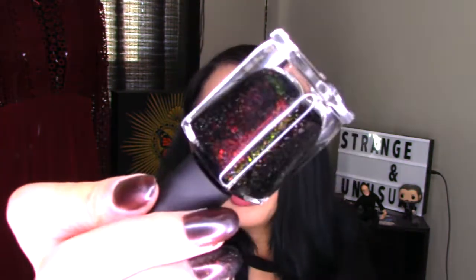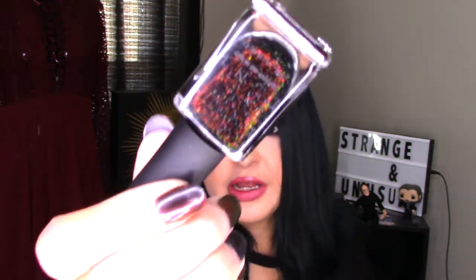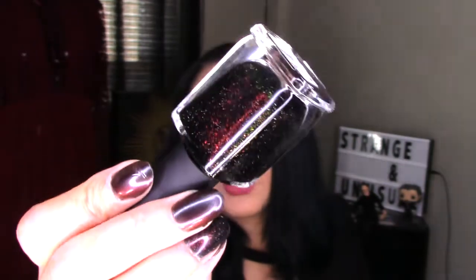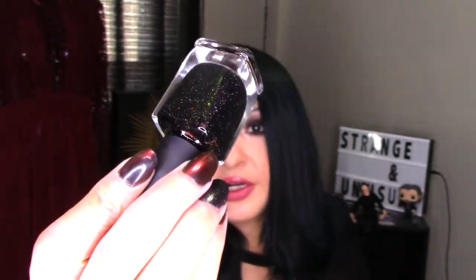It is a black with orange to green shifts. Now, when you change it in each light, you could probably see a little bit of that green. It goes from orange to green, so it really does have multi-color in there. You can see that orange, red, and then of course you shift it a certain way, you can see the green. So this one was my second pick.